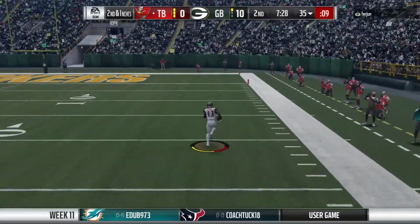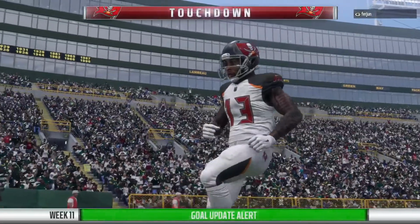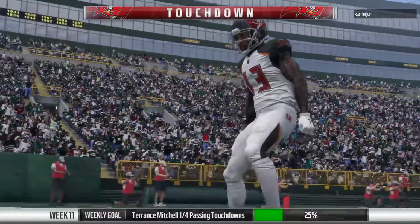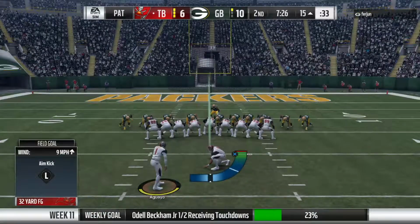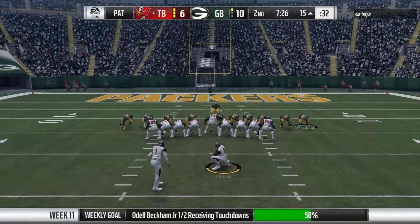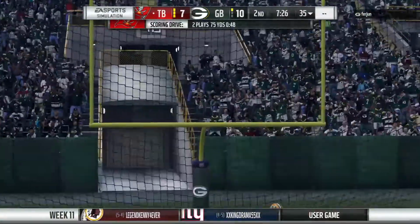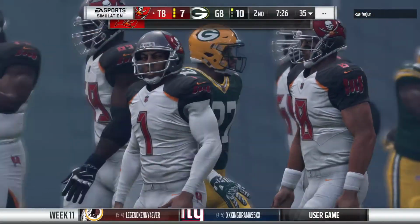Odell Beckham Jr., the 20. Touchdown, Tampa Bay. Odell Beckham, his 5th touchdown now on the year. And the Bucs get the quick strike touchdown. As a former DB, you might not like to see that, but from a wide receiver's perspective, those are the plays they dream of. Correct on both counts, all right?